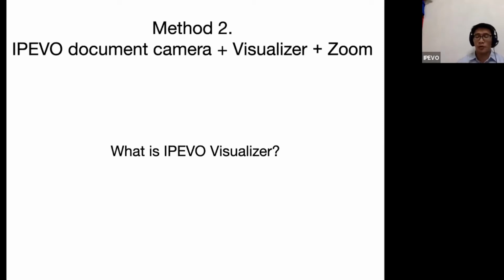Or you can use this software to capture, take snapshots, record videos, time-lapse videos, stop motion videos, slow motion videos, or you can use it to scan documents and basically digitize your documents and save them in PDF format if you want. It also has an OCR function, which is optical character recognition. What it does is that it scans a page and then reads it word by word back to you. So for those who are kind of lazy to read stuff, you can use a function to help you listen instead of read the paragraphs, the stories. Okay, so that's what IPEVO Visualizer is.